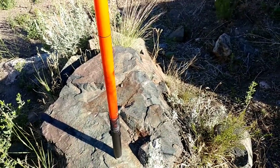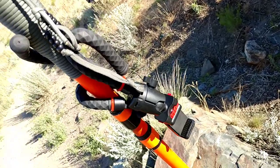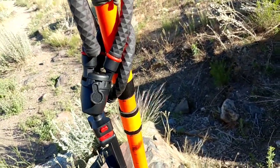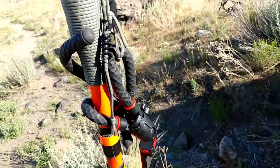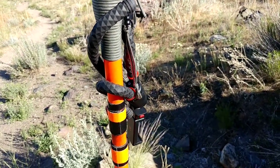This is my survival hiking pole that I made. And I don't want to keep getting in my backpack to get my tripod out. So this tripod is so grippy and flexy, I just wrap it around my stick. It's always ready to go.